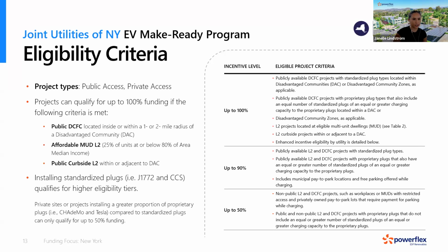So another important criteria point that factors into your eligibility tier is what plugs you install at your project. So installing standardized plugs, so the J1772 or the CCS plug will qualify you for those higher 90% and up to 100% tiers. Private sites or projects installing a greater proportion of proprietary plugs, so CHAdeMO or Tesla plugs, compared to standardized plugs will only qualify you for the lowest funding tier, which is at 50% tier. So these are all important things that factor into your eligibility tier. Next slide, please.